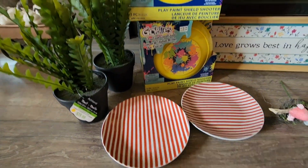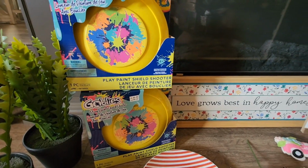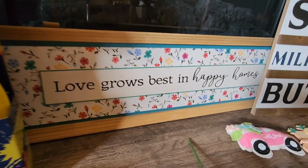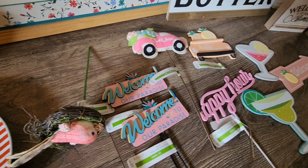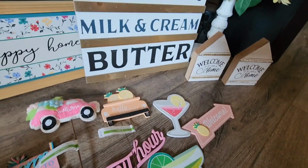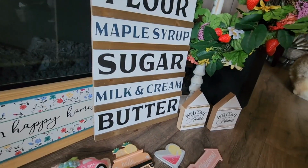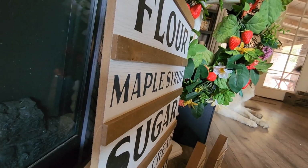But I think this will go much faster and you'll be able to see the products and see what I got. So these little glass plates, 4th of July plates. These are little squirt guns and shields, really cute. Some really nice signs. Now this one here, this love grows best in happy homes, and then the flower one, got a couple of those. Bunch of little picks for spring and summer, and this sign right here, love it.